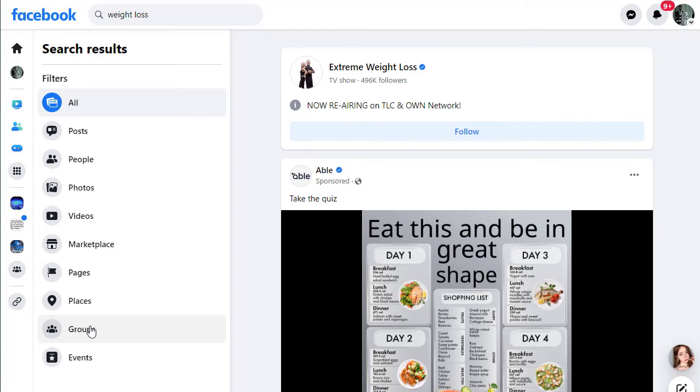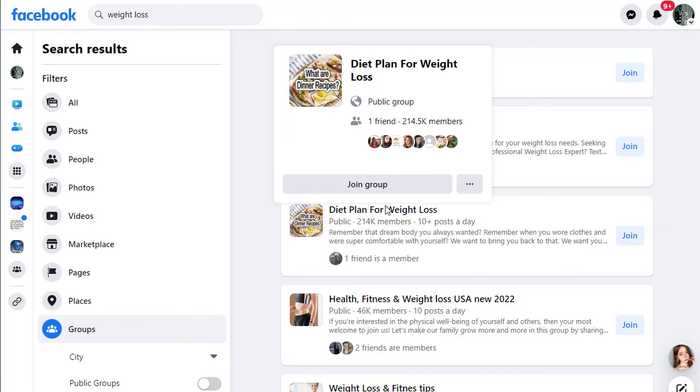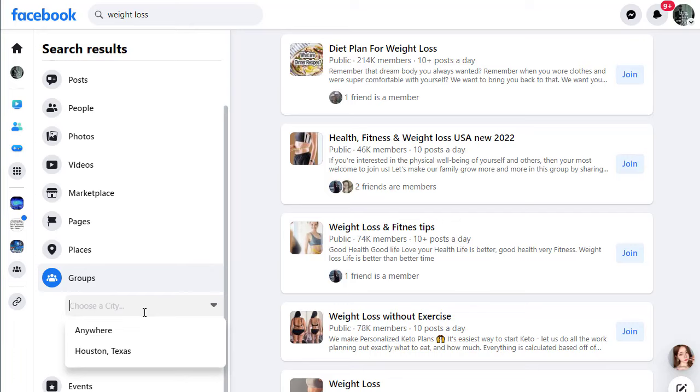Once you click on Groups right here, all available groups will be shown for different countries, but we don't know which country each group is actually from. So it is important to understand which country's groups we need and how to access them. For that reason, we can simply scroll, and here we will have the option City right here. So you need to add a specific city for that.